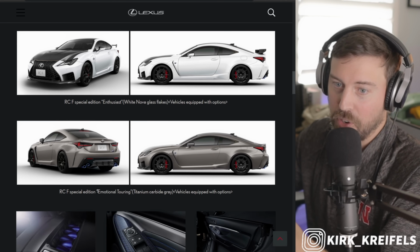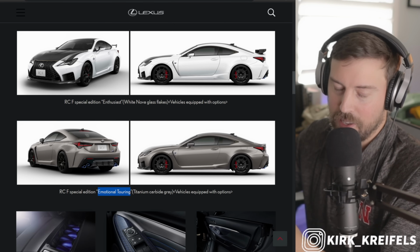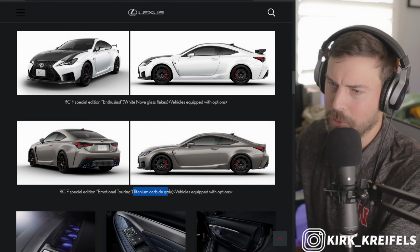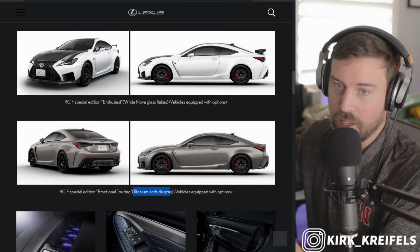This other one is called Emotional Touring, which is, gosh, that's a terrible name, but I'm really interested in it because it comes in this incognito paint color. They call it titanium carbide gray. Doesn't have the same sort of ring as incognito, and this is the one I would be interested in.